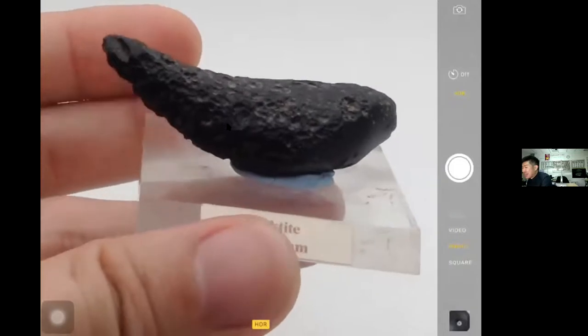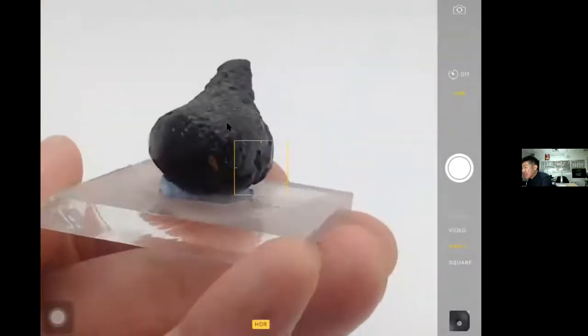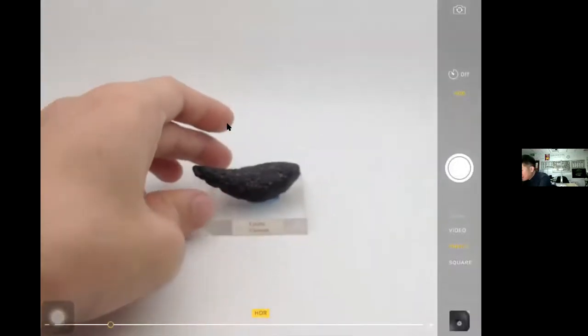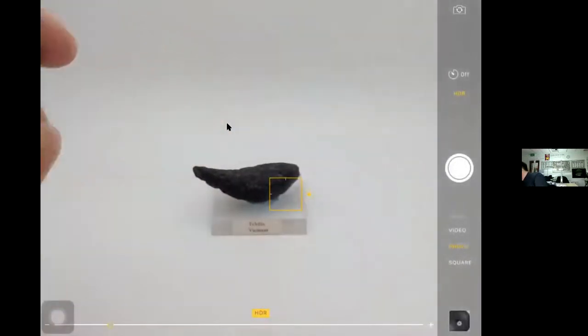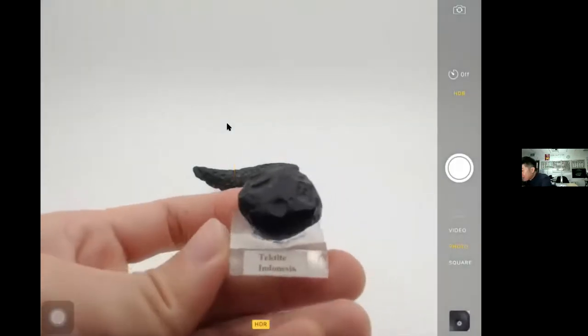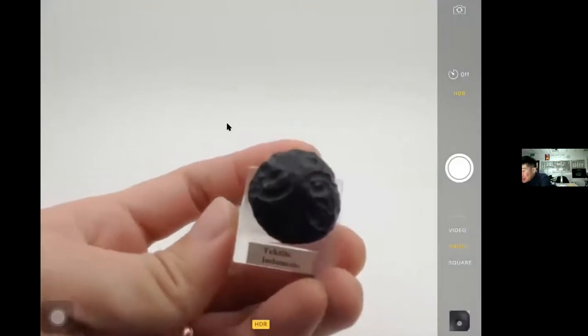But anyway, it's very cute. It's Vietnam. All right. And then I have from Indonesia. This is also a specimen from the institute. Very cute, you know, this one looks like a human's face.